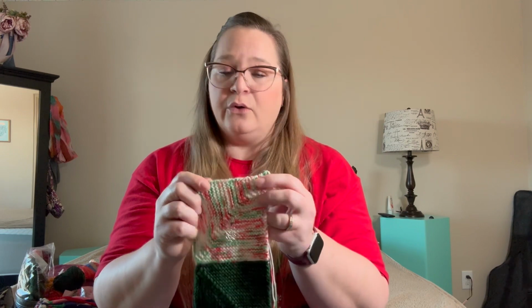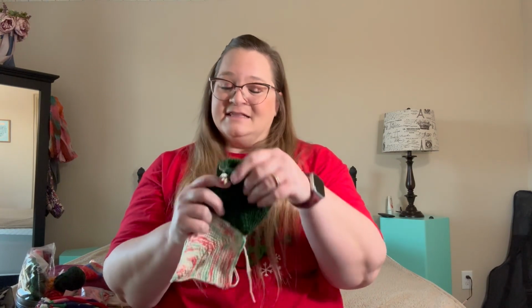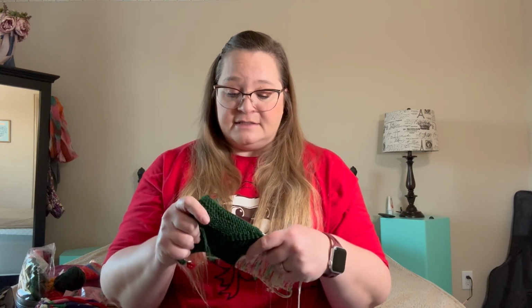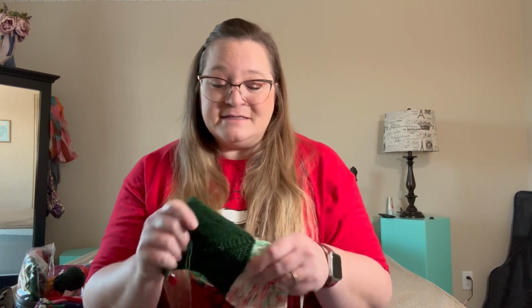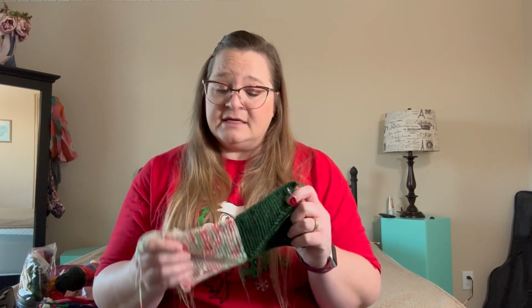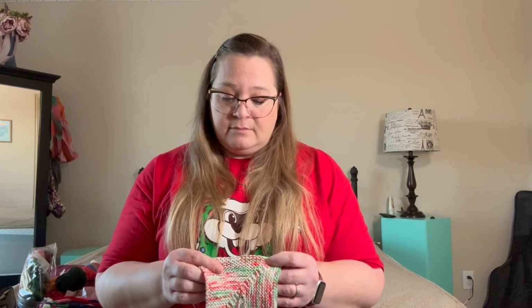The first square is in the Southern Skeins, the Ho Ho Ho colorway. I don't even remember when I purchased this. And then the second square is day one of this year's advent from the Woolly Dragon. It's their cozy Christmas advent. So I will be adding day two on. This is the Coziest Memories blanket by Kemper Ray. I do have it in my Ravelry projects, and I will try to remember to link them down below. So I'll just be adding squares to that with my advent.